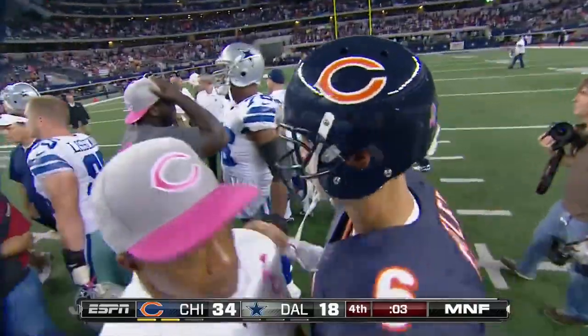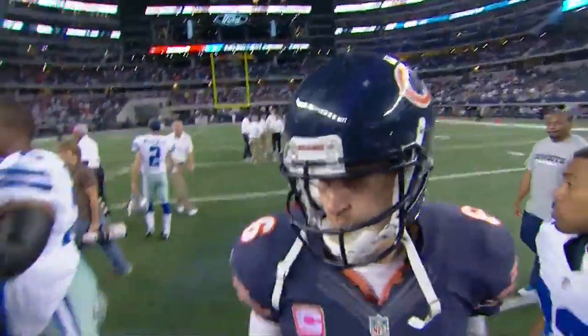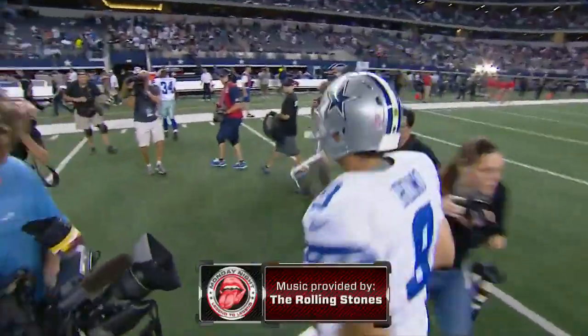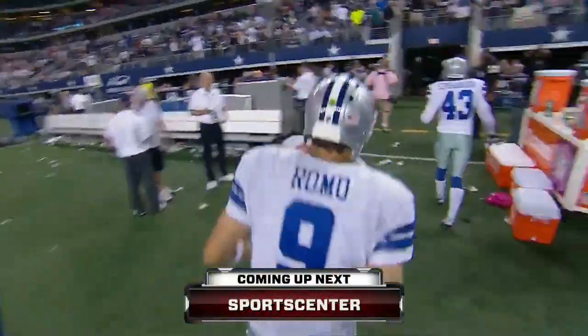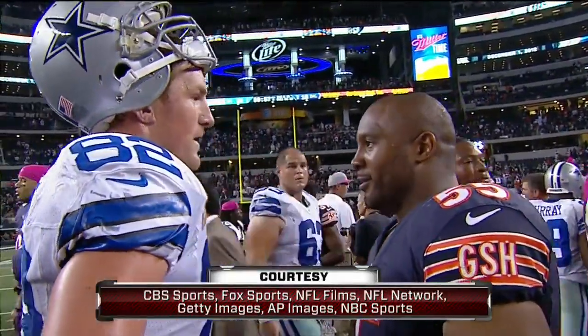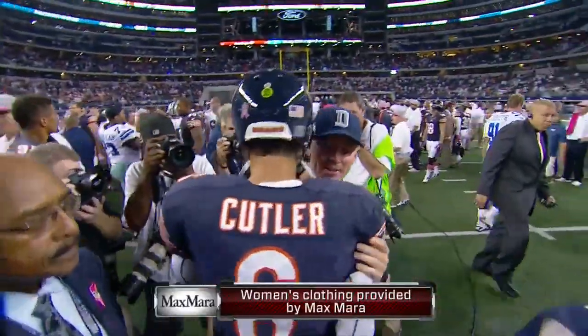Jay Cutler had a great game for him. Completed 2/3 of his passes tonight, 10 or more yards a pass. Didn't throw a pick. Just solid times for Cutler. First career game that he's put those kind of numbers up. Romo intercepted 5 times, and the bottom line is Chicago 34, Dallas 18. The 3-1 Bears, the 2-2 Cowboys.